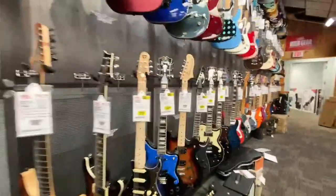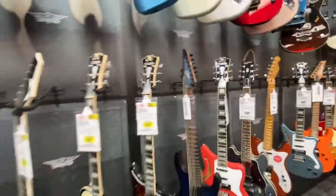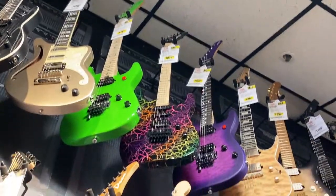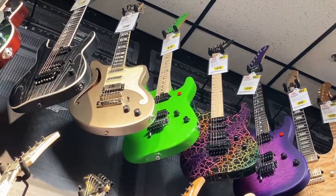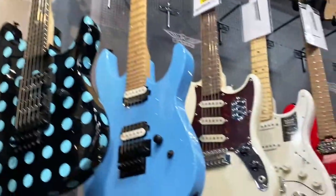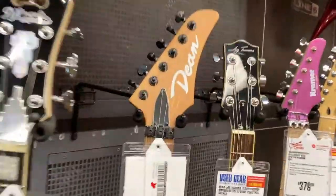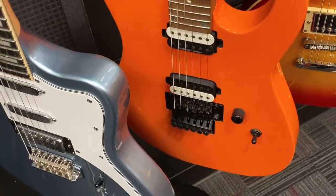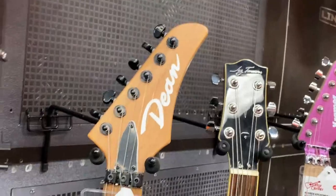Yeah, the only guitars that really stuck out to me were those two Kramers. Oh, they still have the EVHs up there. I don't know why the Dean guitars are so expensive. Like this one here? $719 on sale. Yeah, I don't know. Something about that headstock.